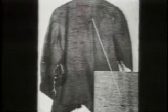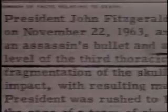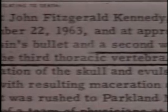There are mysteries relating to the location and the nature of the wound in the president's back. There is a bullet hole in his jacket at the point of entry, more than 5 inches below the shoulder line. The president's shirt also has a bullet entrance hole at that point. His death certificate states, "A second wound occurred in the posterior back at about the level of the third thoracic vertebra." This, too, is a minimum of 5 inches below the shoulder line.